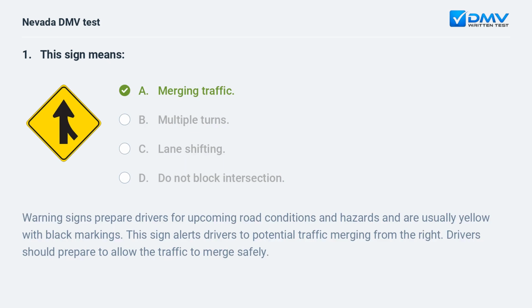A. Merging traffic. Warning signs prepare drivers for upcoming road conditions and hazards and are usually yellow with black markings. This sign alerts drivers to potential traffic merging from the right. Drivers should prepare to allow the traffic to merge safely.